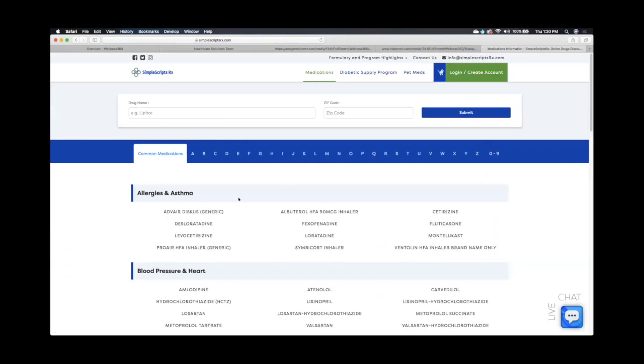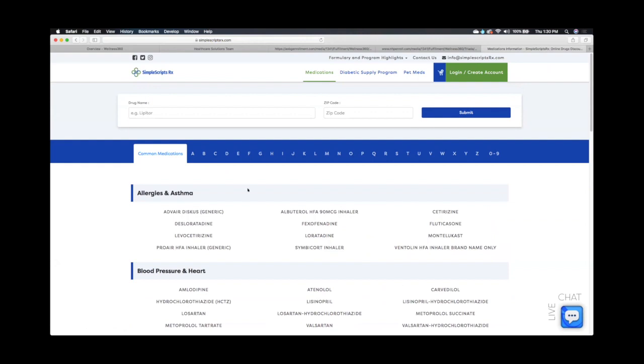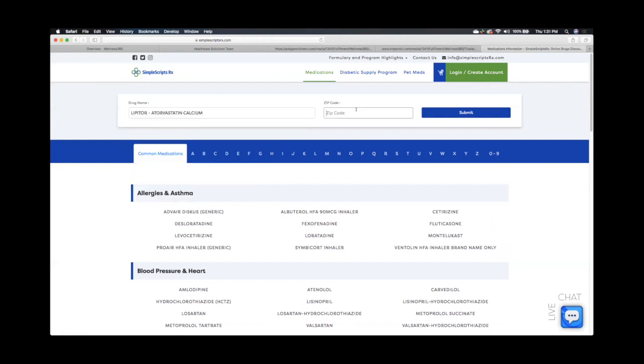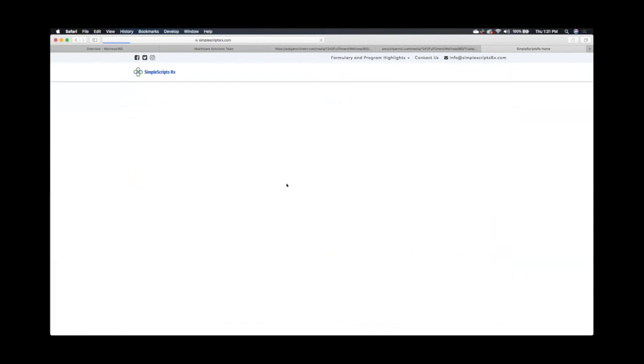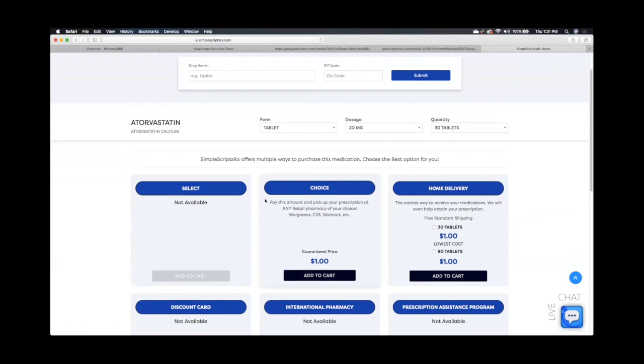Let's click on check prices. You can see how easy this is to pull it up. So here we have all the medications listed out from A to Z, but you can simply click on here if there's a certain medication. I always use Lipitor just because that's what's put on here as an example. It's easy for me to remember. And press submit. You can see that when I type in Lipitor and my zip code, it's going to give me a price of $1.